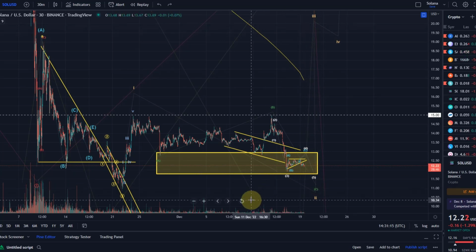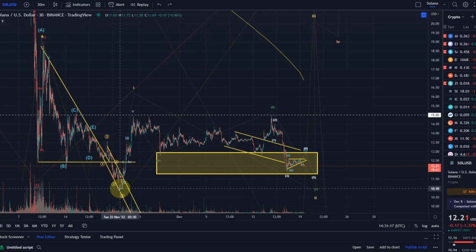And also it's not high confidence, because this would really be the very first 1-2 setup since that major drop after the 9th of November. So it's not high confidence.